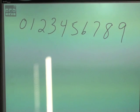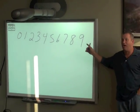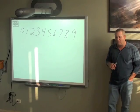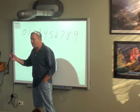Take a look at those shapes up there. Those 10 symbols up there are the most popular 10 shapes on the planet Earth. Everybody, not just in America, but everybody around the world uses these 10 symbols. Right now I'm speaking to you in English, and when I speak English, I have to use our alphabet: A, B, C, D, E, all the way to Z.